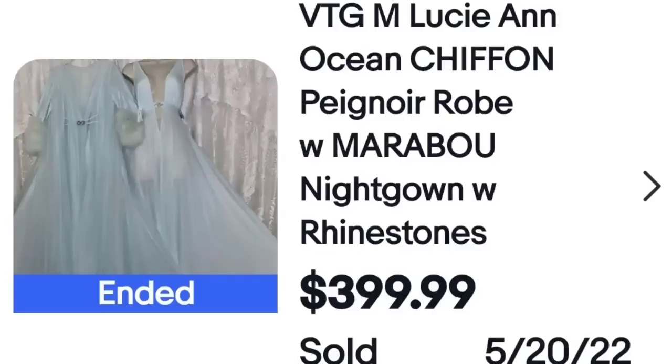All right, here's some more Lucy Ann, and this designer makes amazing nightgowns, very beautiful pieces, definitely stand out above the crowd. This is a Lucy Ann ocean chiffon robe with marabou nightgown. It has rhinestones, so if you see a nightgown with rhinestones, definitely check it out. This one sold for $399, and here you can see these up close.